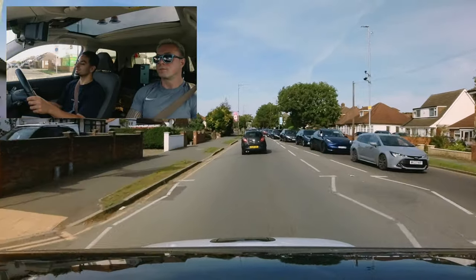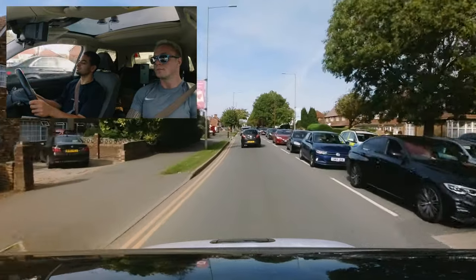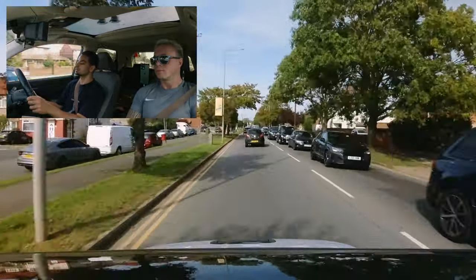After 200 yards, turn right, Edwards Avenue. Turn right.